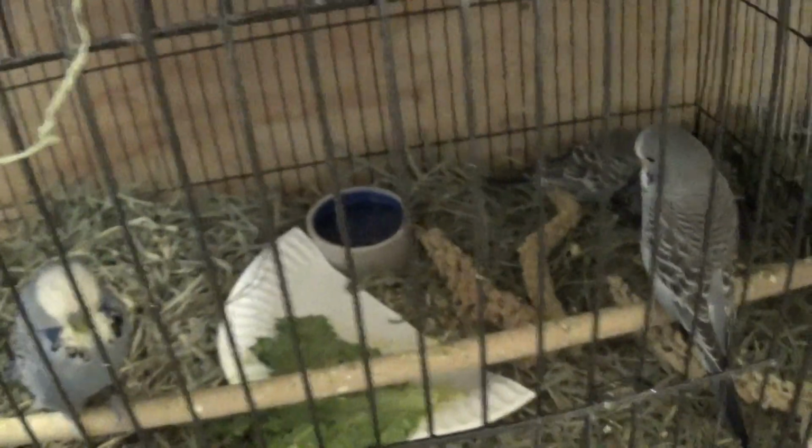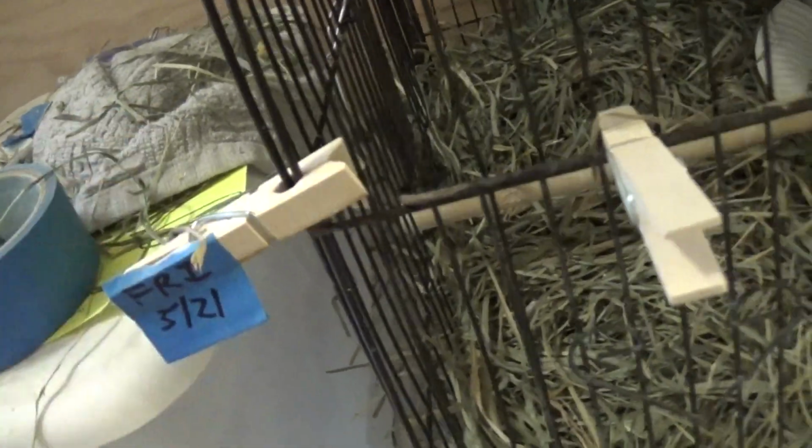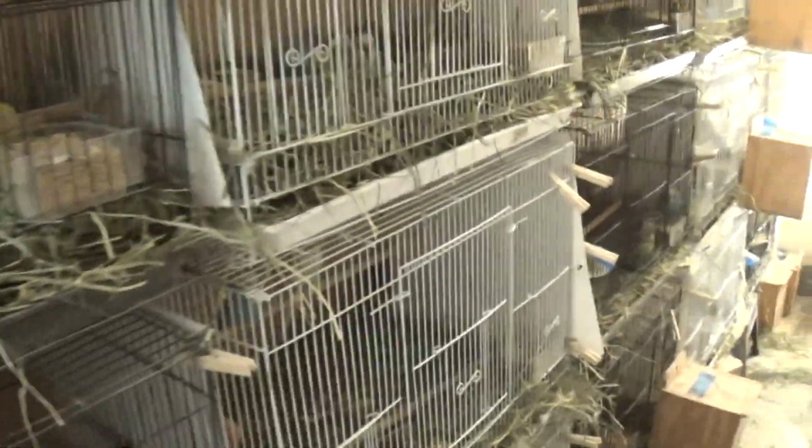And this is Henry and his 4 that all came out to be mauves. Where is he? I'm too close. There we go. There's Henry, one of his babies. These guys will be the first to go out. Their 6-week date is 5/21, which is a Friday. So that's a week from tomorrow.